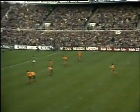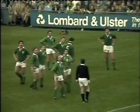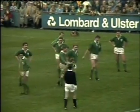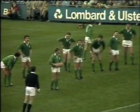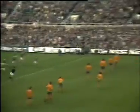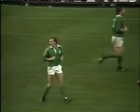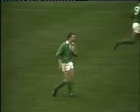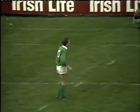They have the confidence. They know the victory is almost theirs. The Irish really have to try everything now. Will they put it high? Will they take a tap? Well, they're looking for touch. One would have thought with only 1.5 minutes to go, they would have been trying something a little more adventurous than that. Let's see what they do here.